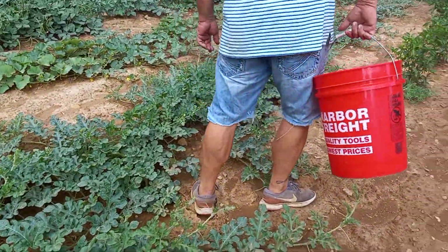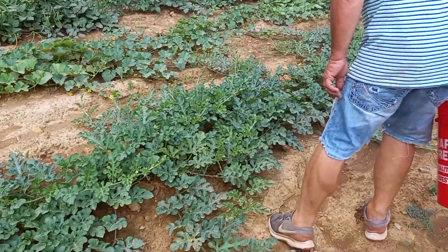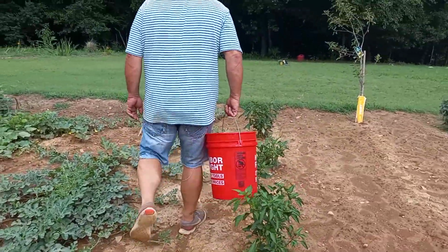Here's a rogue tomato stuck in the inside ground. There, I think. Yeah, there's one. There's one there starting. Gonna have some melons. We got peppers here.